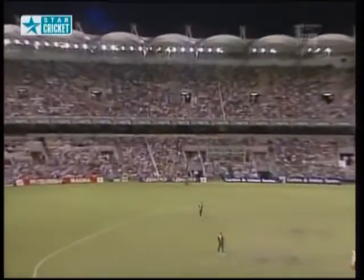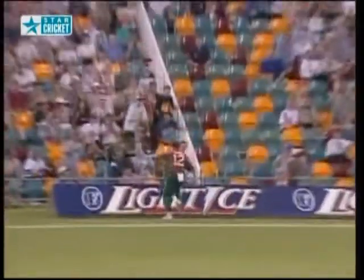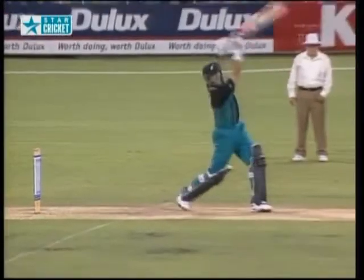That's in the air, and it's going down towards third man. This will go all the way. Yes, it's over the top, and Simcox down there hurdling the rope, and then some of the advertising boards. I think just for a second he thought he might try and drag that one down.